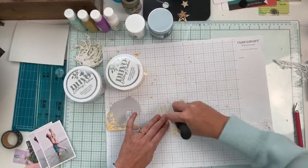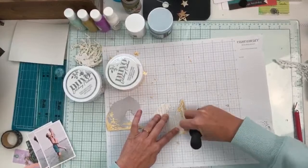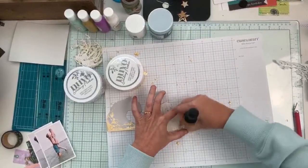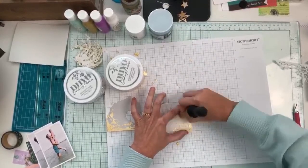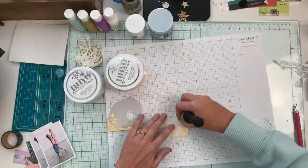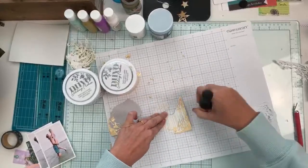So I'm going to just do this again. And all of these little flakes that are coming off of it and go back onto the paper, those are going to be able to be used again. So you're not wasting, I guess is my point. Now down here at the bottom, I've got some that's wanting to stay in chunks. So I'm getting a little bit aggressive down there, which is fine.